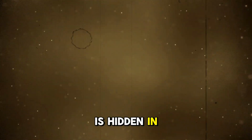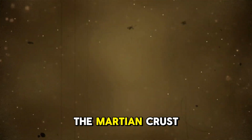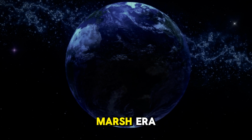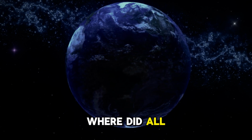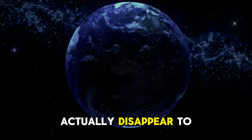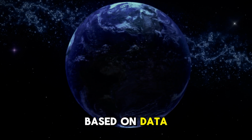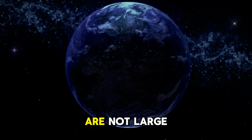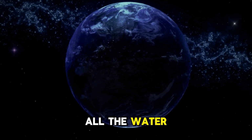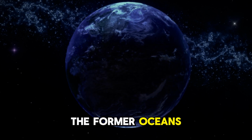full-blown oceans. The cool water is hidden in the cracks and pores of the Martian crust, which is between 1 and 2 kilometers high. The end of the life-friendly Mars era also raises a fundamental question. Where did all the red planet's waters actually disappear to? Based on data gathered thus far, it appears that the polar ice caps of Mars are not large enough to store all the water of the former oceans.